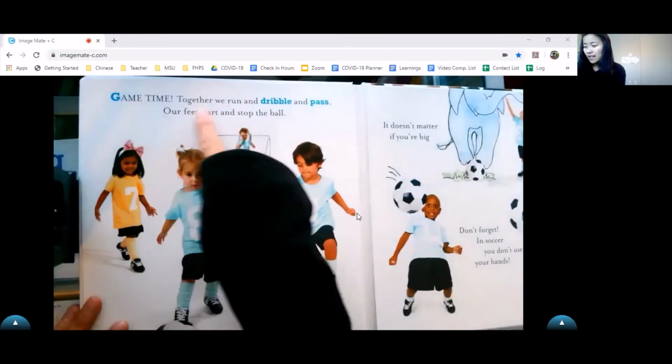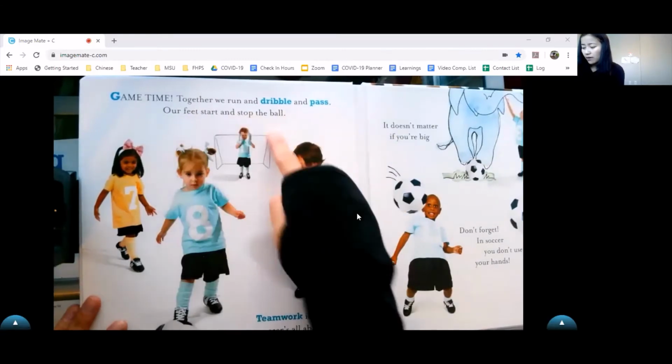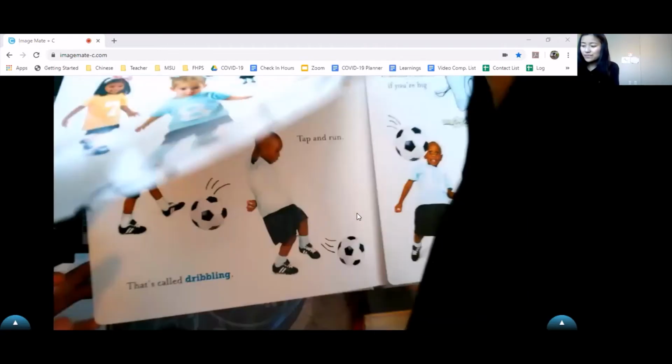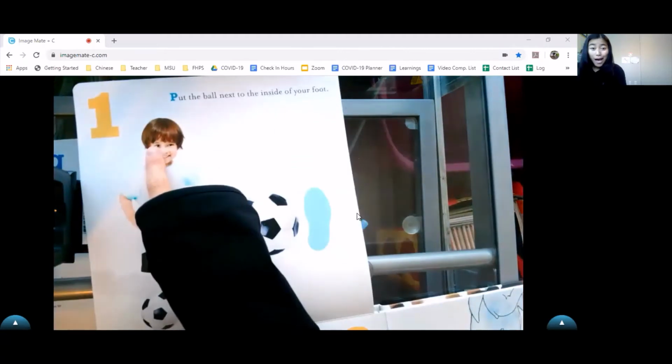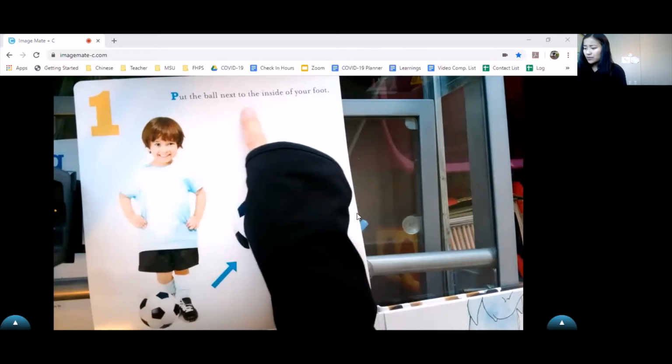Game time. Together we run and dribble and pass. Our feet start and stop the ball. Teamwork is what soccer is all about. All right, now we're going to learn how to dribble. 1. Put the ball next to the inside of your foot.